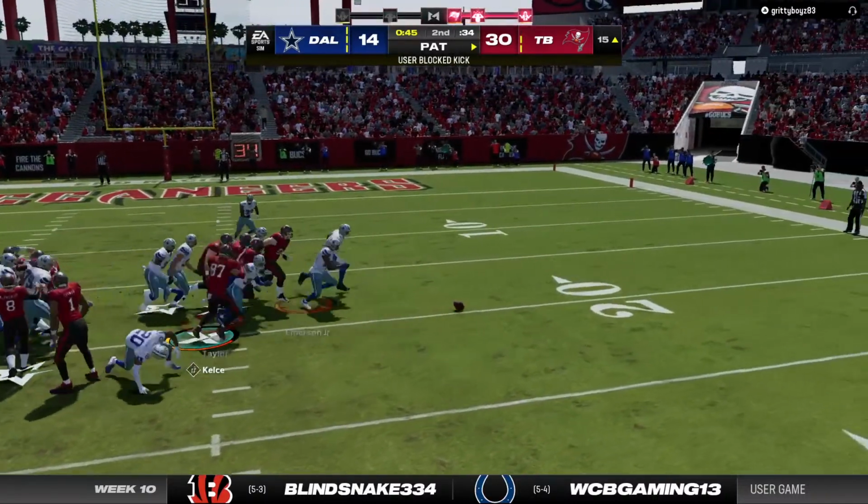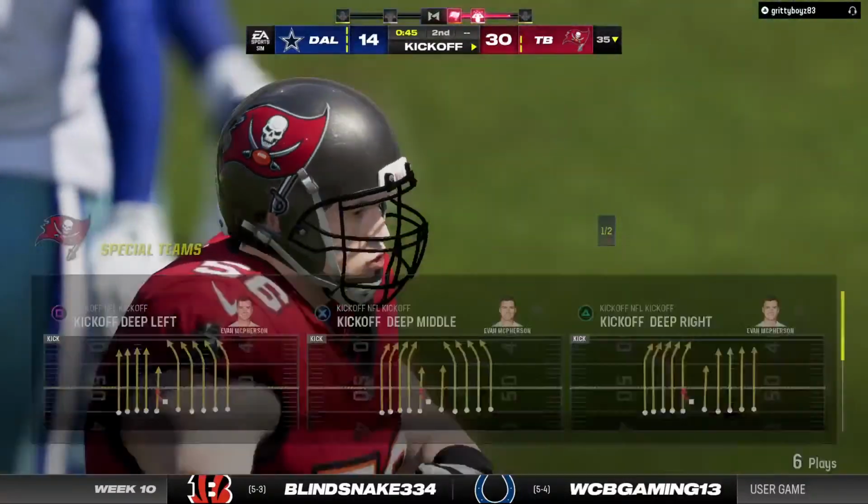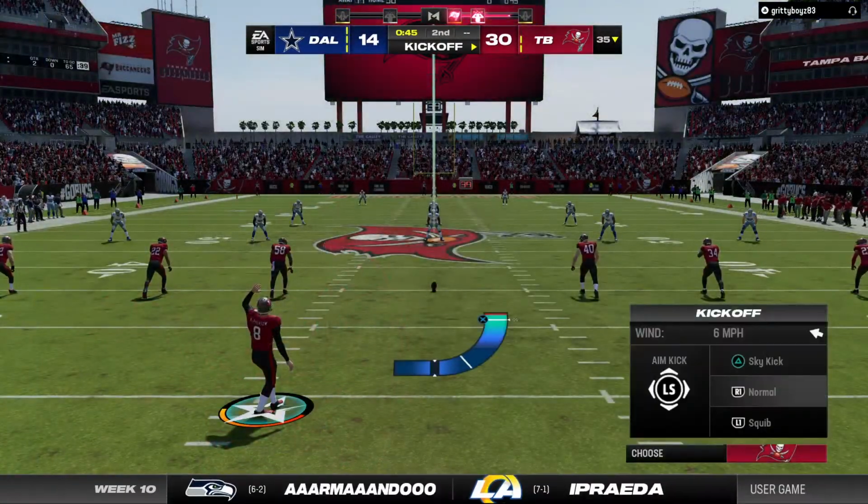And oh, it's blocked. Picked up by the offense. This is a live ball. So they escape, so to speak, maintaining the football.